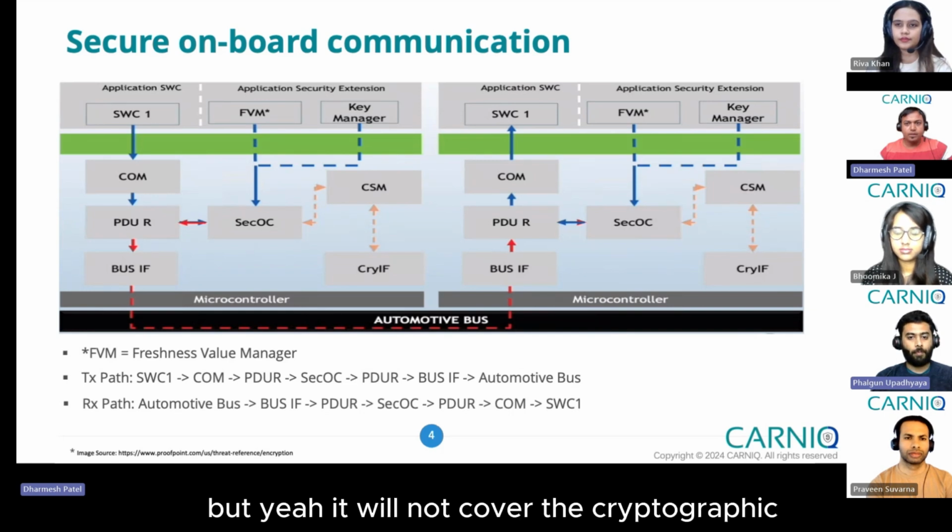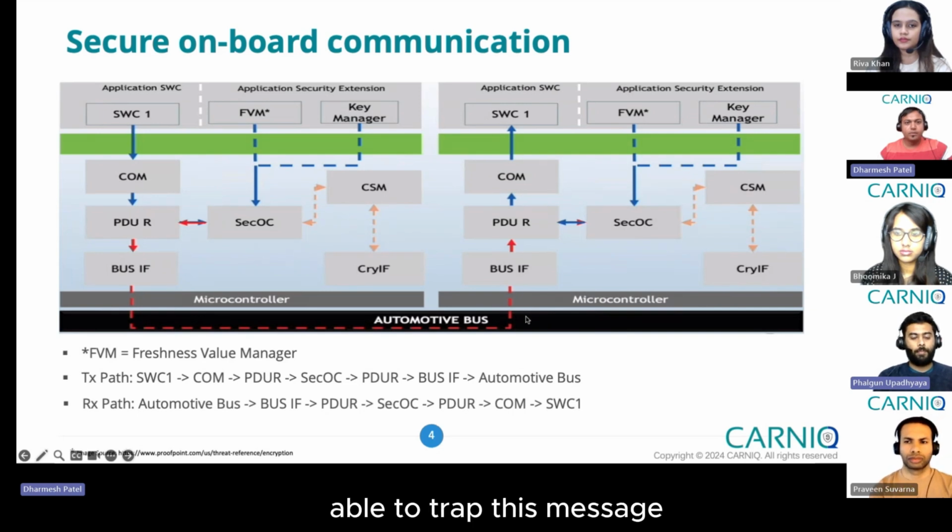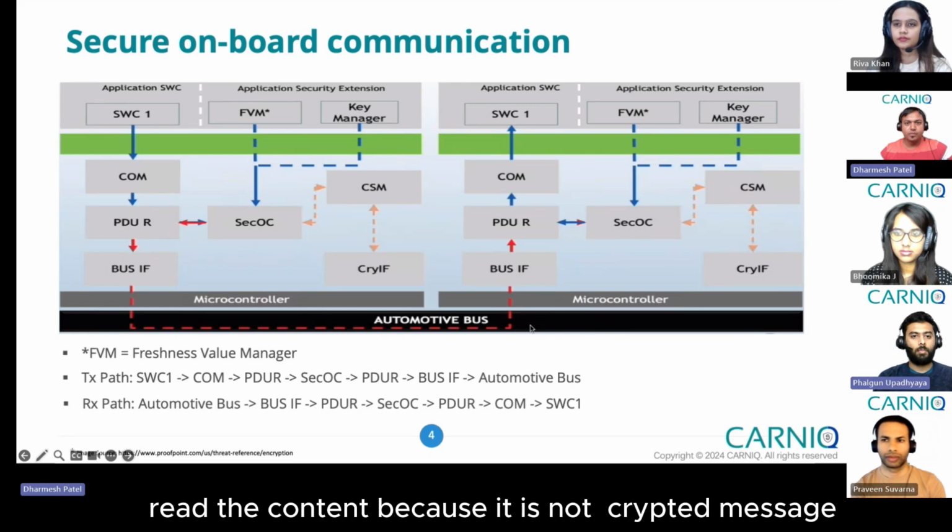But yeah, it will not cover the cryptographic. So if somebody in between the line is able to trap this message, then they can read the content because it is not an encrypted message.